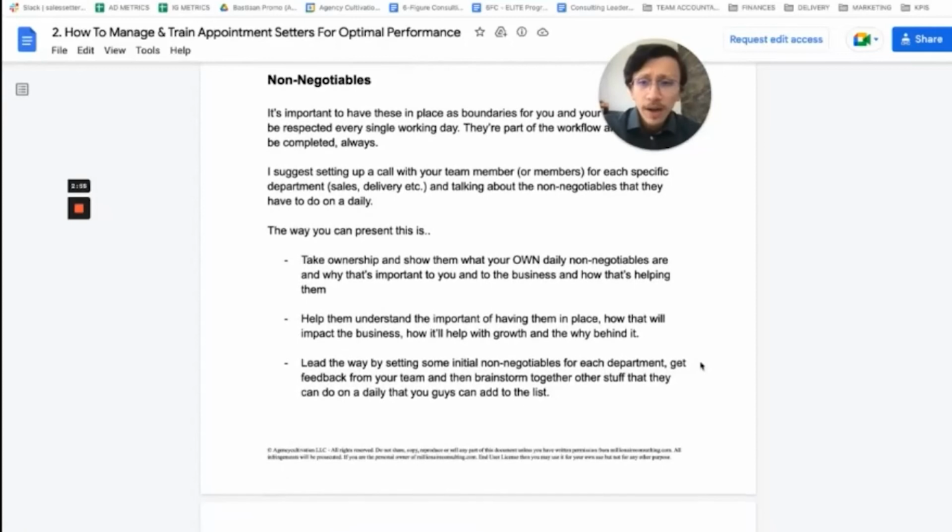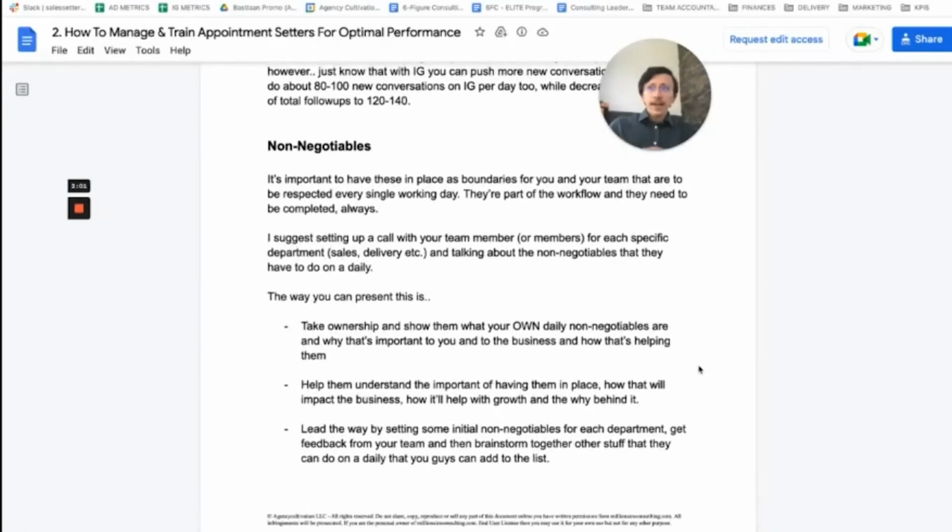So let's talk about non-negotiables, okay? It's important to set standards in your culture, because you've got to lead by example, and people have to know what the rules are and the minimum standards they need to uphold, okay? So it's important to have these boundaries for you and your team that are respected every single workday, because they're part of the workflow and need to be completed always.